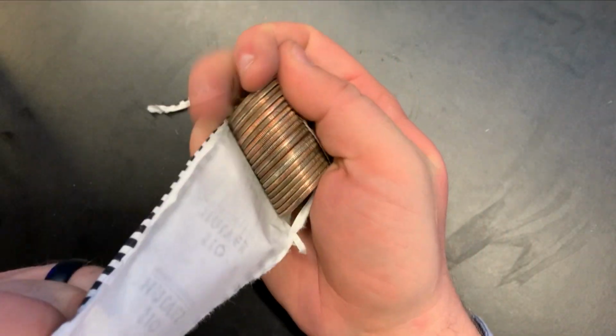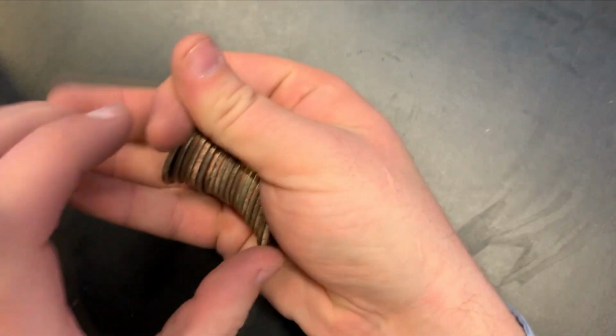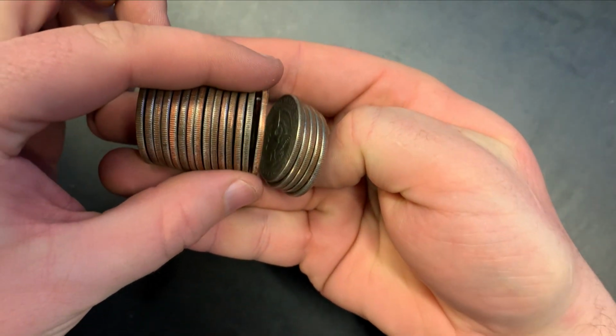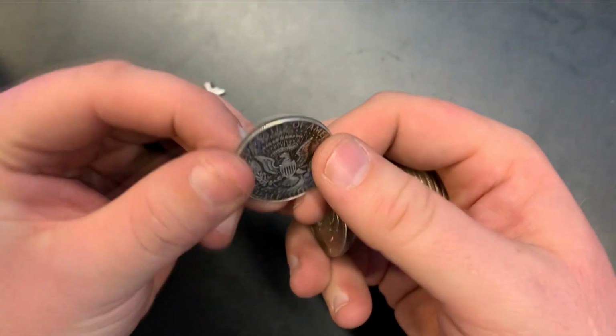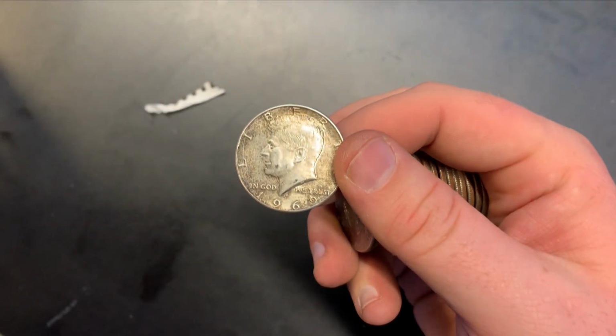Maybe they're not as loose as I was worried about. There we go. Another one in here. Can you spot it? There we got it. 1969D. Good looking coin, even though it's dirty. We'll circle back when we find another.